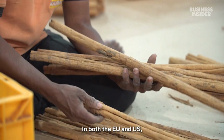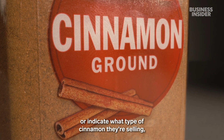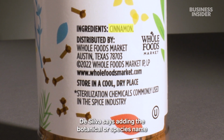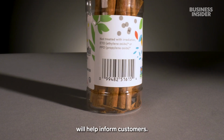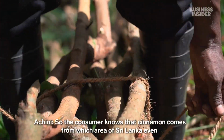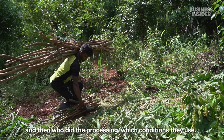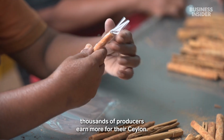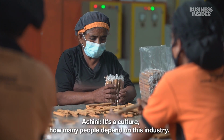In both the EU and US, brands don't have to add the tag or indicate what type of cinnamon they're selling. So, it's hard for customers to know what they're eating. De Silva says adding the botanical or species name of Ceylon on the ingredients list will help inform customers. So the consumer knows that cinnamon comes from which area of Sri Lanka even, and then who did the processing, which conditions they use. She hopes this will help Sri Lanka's thousands of producers earn more for their Ceylon. It's a culture. How many people depend on this industry?